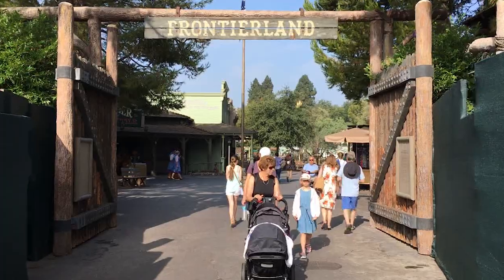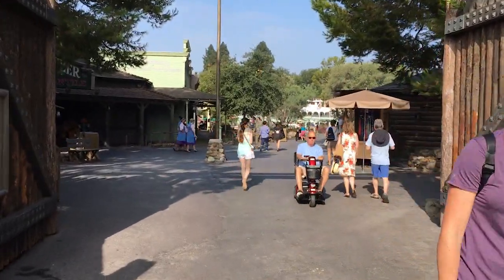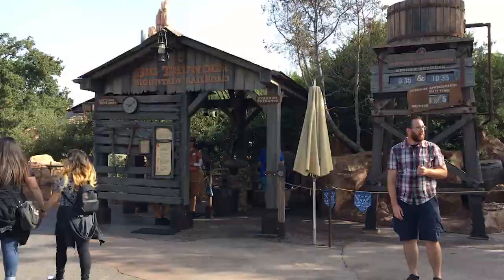We're done with breakfast. I'm gonna see if I can get over to Frontierland and get on Big Thunder Mountain Railroad. I booked a fast pass for Space Mountain in a few minutes as well.